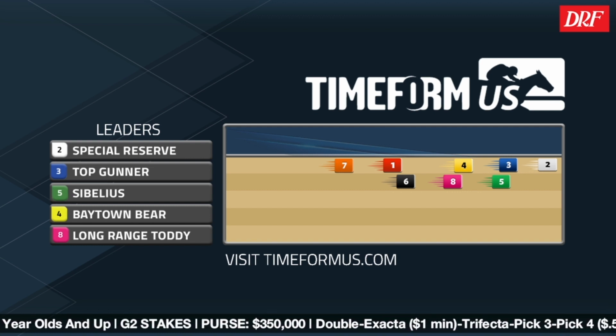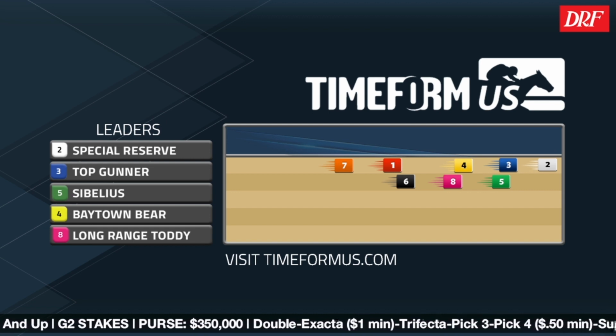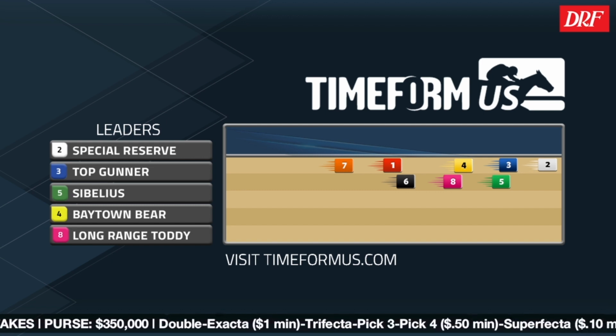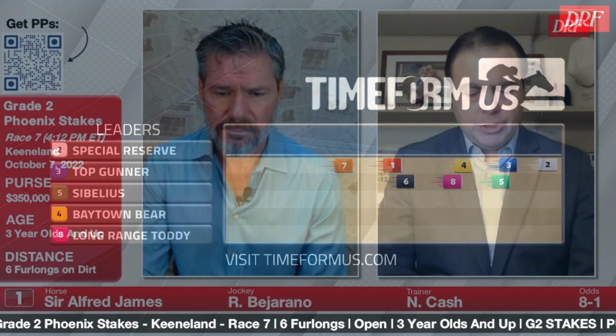Yeah, I think Sibelius probably will be somewhere along the lines of where the pace projector thinks he will be. Then I think he's just going to be stalking from the outside. He is fast enough to get forward in here, but I also agree that Special Reserve is probably fastest of anybody early and will be on the lead. The number 1 in here is Sir Alfred James. Rafael Bejarano takes the mount for Lynn Cash.